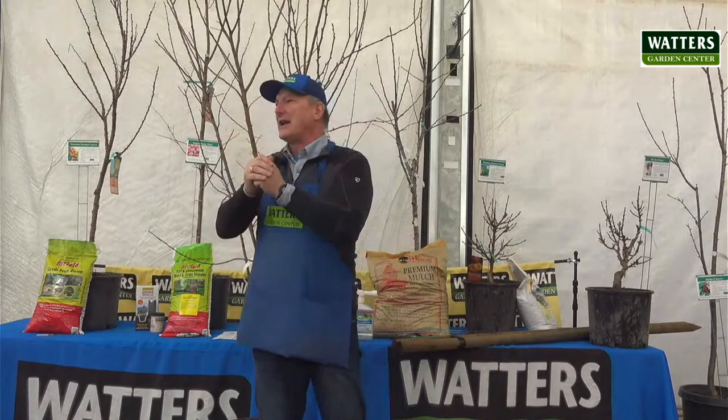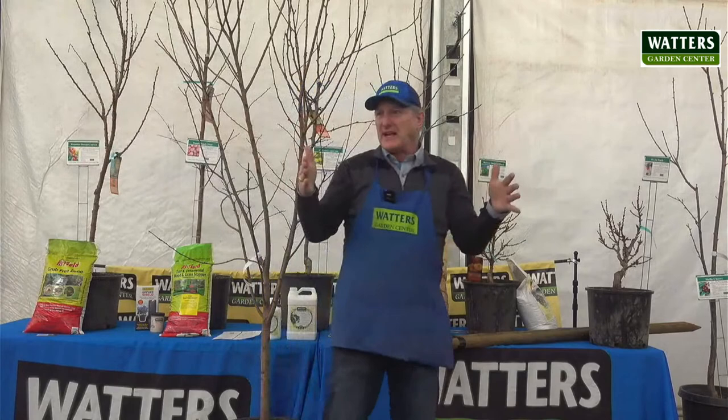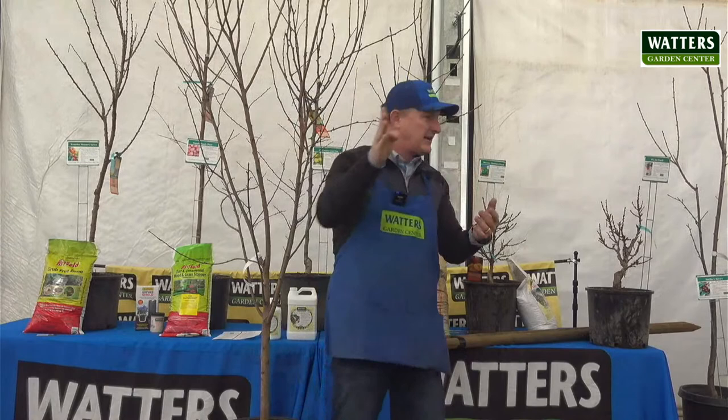Also, the lots are becoming much smaller now because values are just skyrocketing. So you shrink down the property, and there's not room for orchards like there used to be. A smaller tree off the patio is better, and one instead of three to pollinate. So we're getting more and more of that.